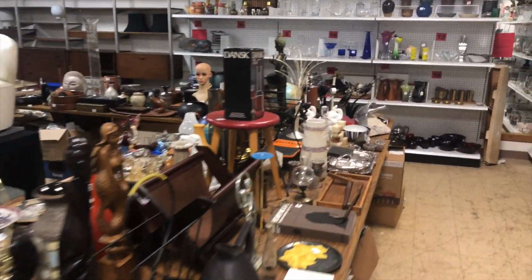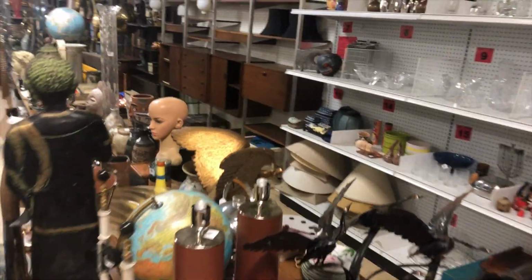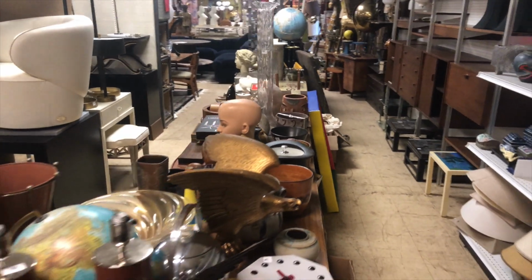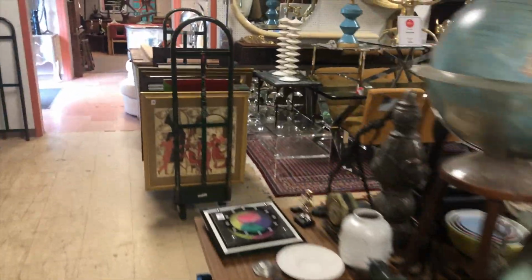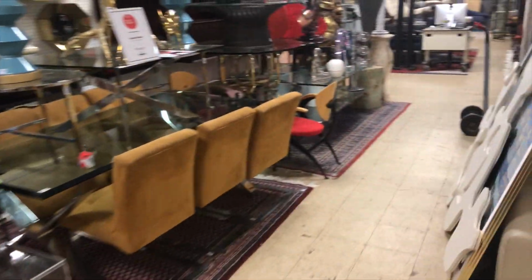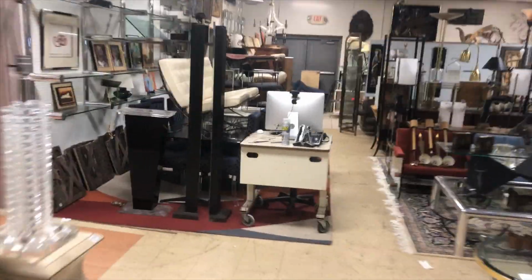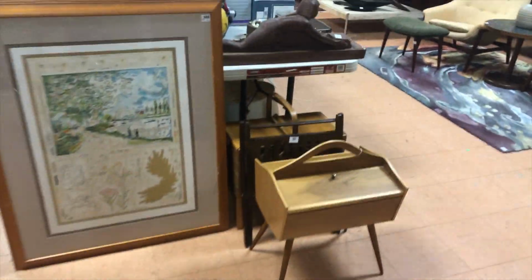So let me walk up and down here. This is the auction that's going to start on August 6th, 2019, at 9 a.m. So we go up and down these tables at the beginning. Let me go into the other room real quick because that's where we're going to start. And here we go. So the order of sale is 9 a.m., we do the uncatalogued smalls. We're going to start in this portion of the room right here. So these are uncatalogued smalls.